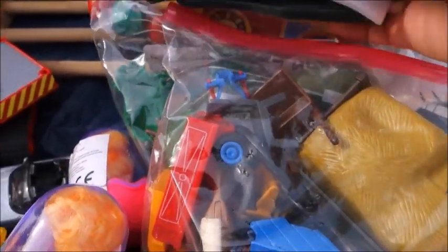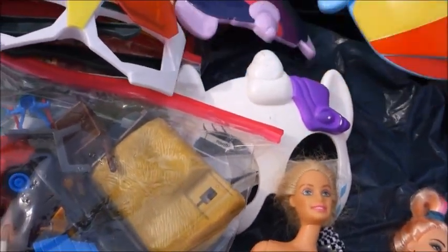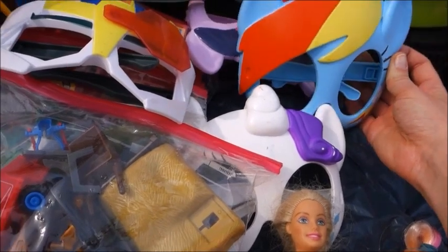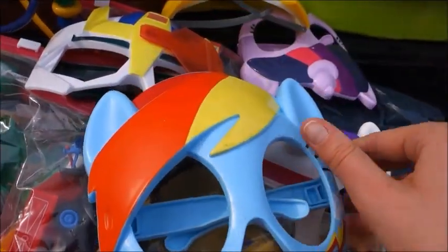Yeah, and then I got interested in those glasses. Why are you interested in that crap? Basically, I already have 2 of them, and I mean, why not pick up the one I don't have? Probably doesn't cost much.